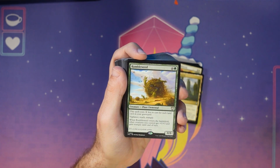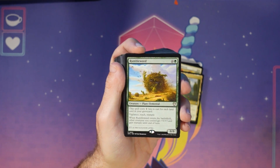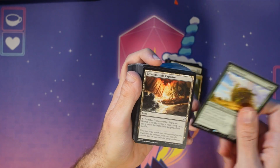Here's just a big boy. He just comes down, overruns your team, and smashes. Crater's Claws, Behemoth-like, but you can cast it for 1 mana sometimes. And it's got a great name, Rumbleweed. What's not to love?